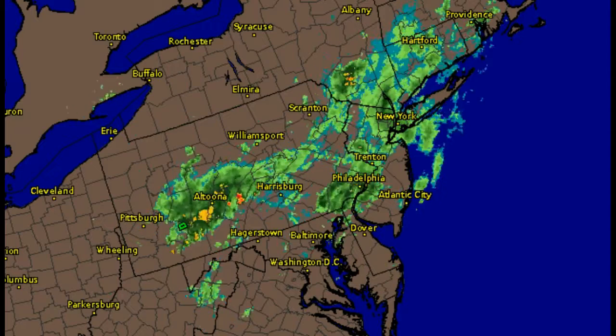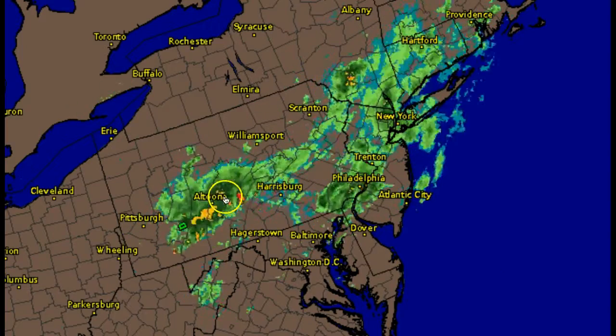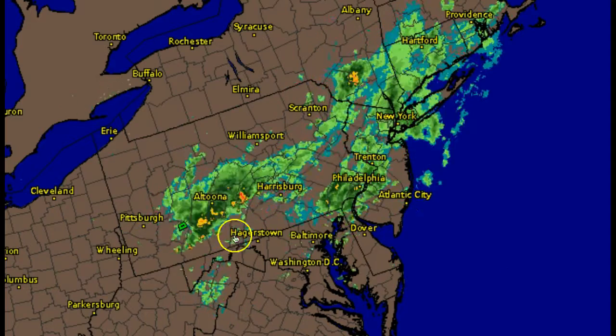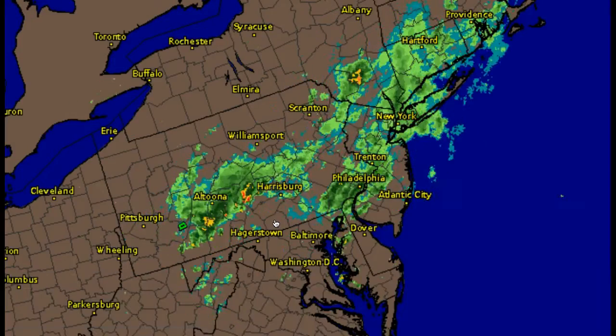So with that being said, we'll take a look at the radar. You can see some of these little pockets here, heavier downpours, a few isolated thunderstorms built into this rainfall. But for the most part, we're dealing with an environment where we're just dealing with showers and rainfall, no severe weather for today. This weekend, though, that's a different story.